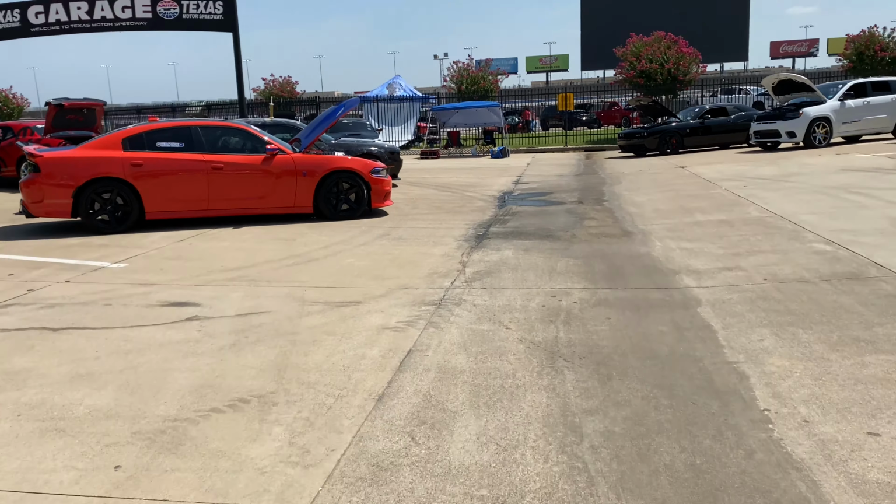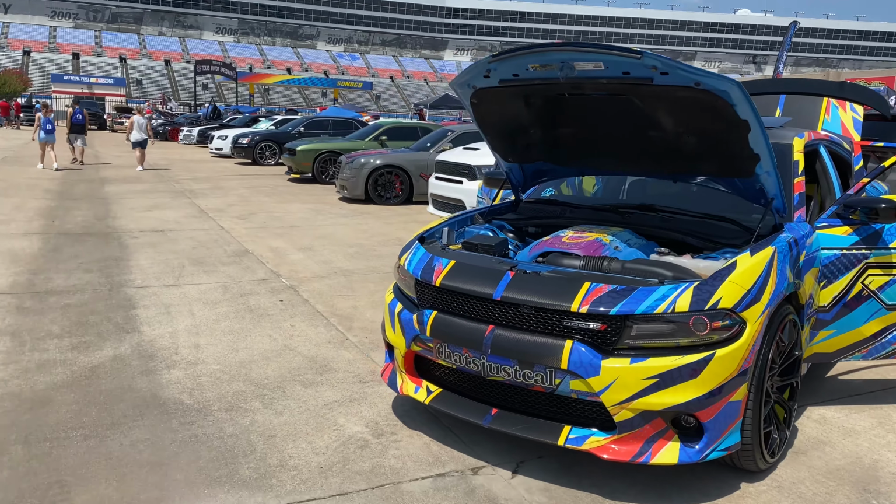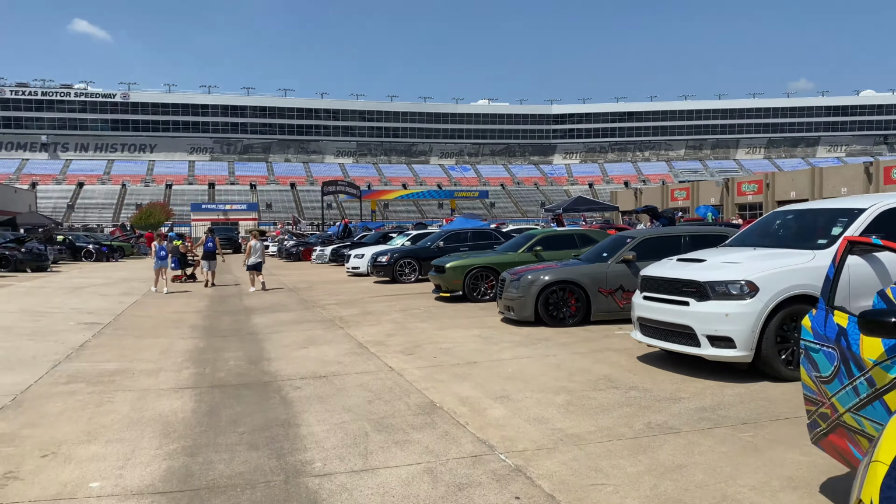We got another Challenger, and we got an RT, Jeep, 300 SRT 392. Then we got a Durango. And we got another RT. And then we got a few other cars, you know what I'm saying? We got a few other cars down the road.